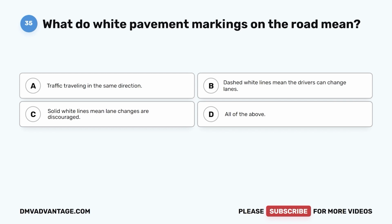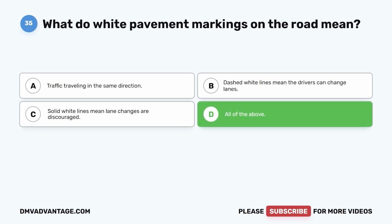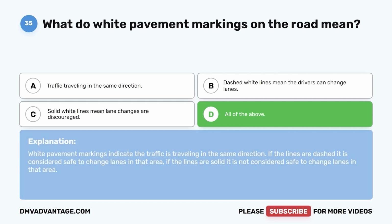The correct answer is D. All of the above. White pavement markings indicate the traffic is traveling in the same direction. If the lines are dashed, it is considered safe to change lanes in that area. If the lines are solid, it is not considered safe to change lanes in that area.